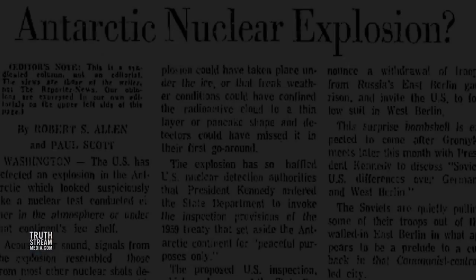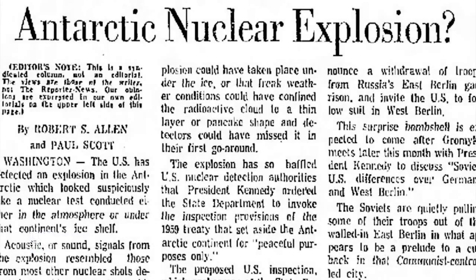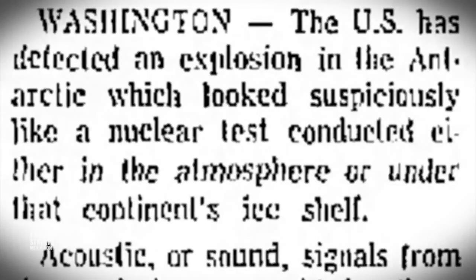And in early fall 1963, there were claims made that a nuclear bomb was detonated on the Antarctic continent. But as it did not register fallout, it was believed to have been set off either in the upper atmosphere, where previous tests had been conducted, or underneath the ice sheet. But the news was smothered.